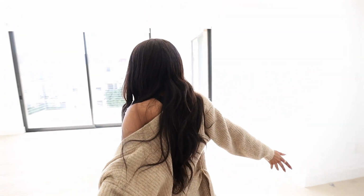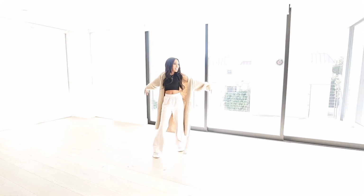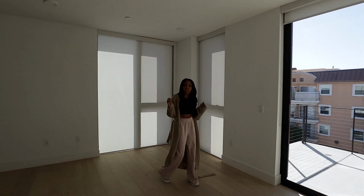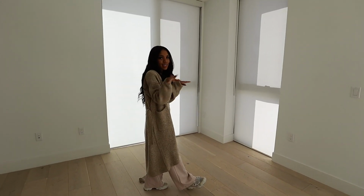And then this is my living room, obviously. I can't wait to get a really nice aesthetically pleasing couch. And then obviously I'm going to have my TV there, and I love the view, really cute. Again, this apartment gets really nice lighting, and this is down obviously, but when these are up, it's incredible.